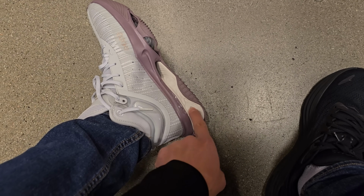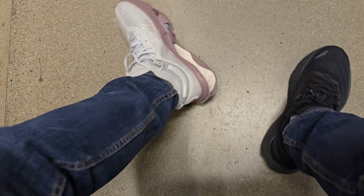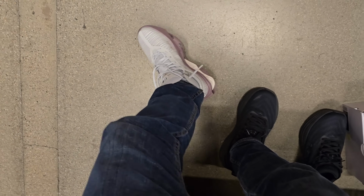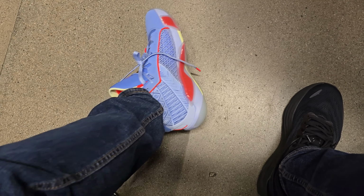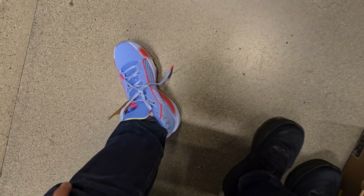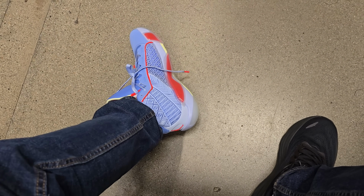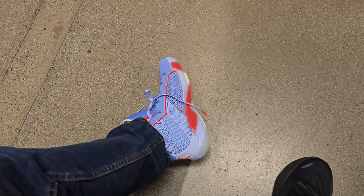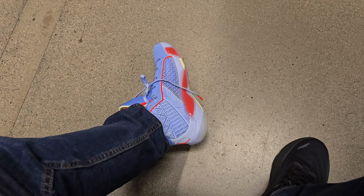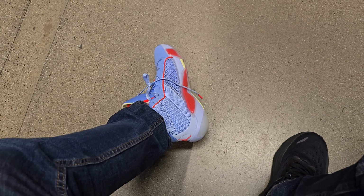This one does have React, also does have Zoom Air in the forefront, so cushioning just hella nice. That's what some of us older fools need when we play hoops. We need tons of cushioning, and I'm trying to think of which one's better. I don't know, both of them just top notch with the cushioning. I really like these as well. I have a couple pair of these for hoops. This is what I've been playing with primarily.